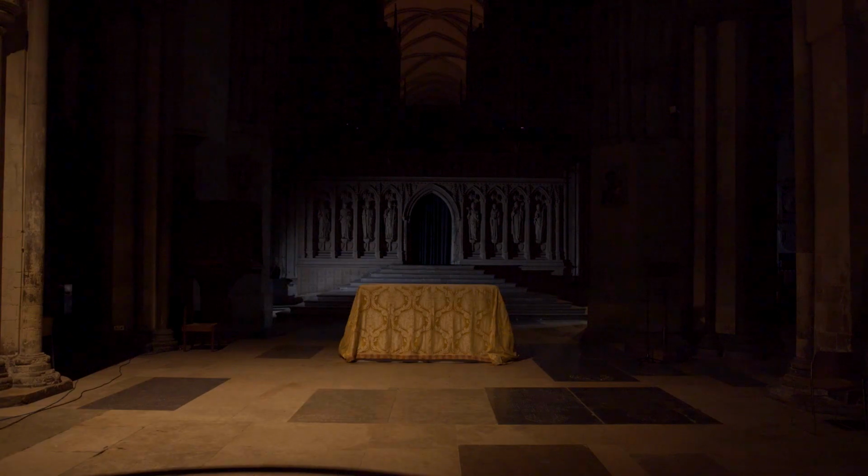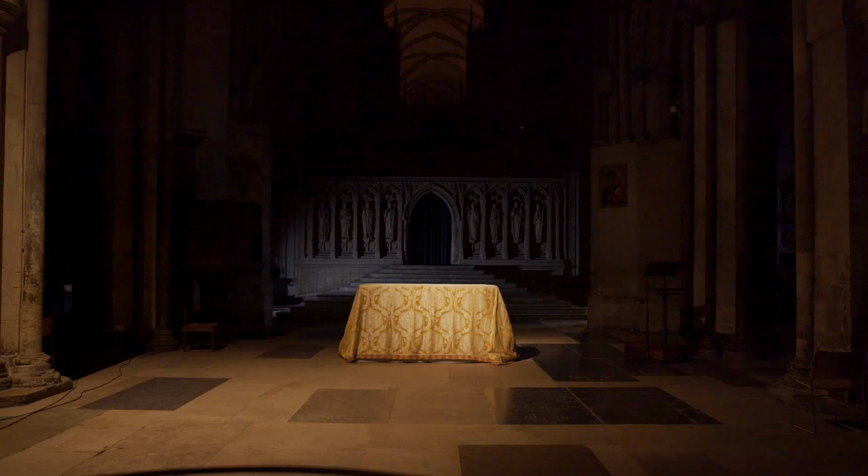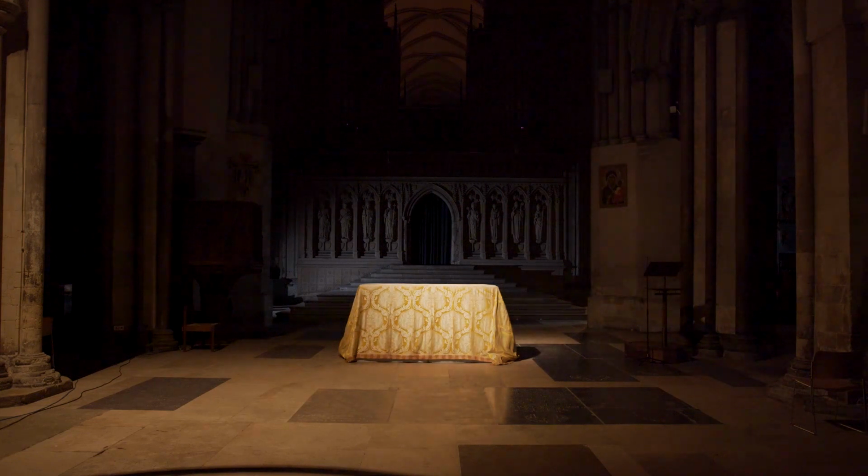The next layer would be the service leading lighting. So we would want to focus light onto the person who's leading services from the front so that their face is visible. Also to make sure the light is coming up over the top, so if they're reading from a piece of paper or material, they can see what they're reading.